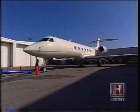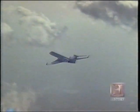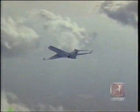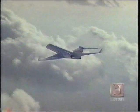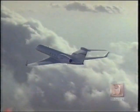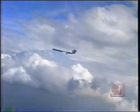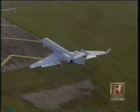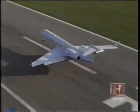The basic G5 package that Mark got for his $41 million? A cruising altitude of 45,000 feet, nearly 10,000 feet higher than a commercial jet, and a maximum altitude of 51,000 feet. It flies at Mach 0.85. That's 577 miles per hour. It has a wingspan of just over 93 feet and can hold up to 19 passengers.